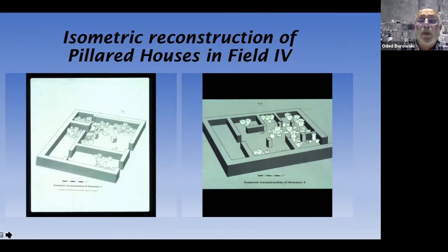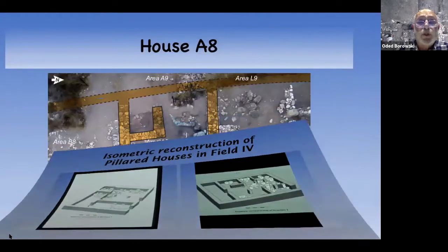Because the people of this particular period were getting ready for the siege, as you can see here in this reconstruction, they had many stored jars, and all of them are of the type that I described before, the LMLK-type store jar.